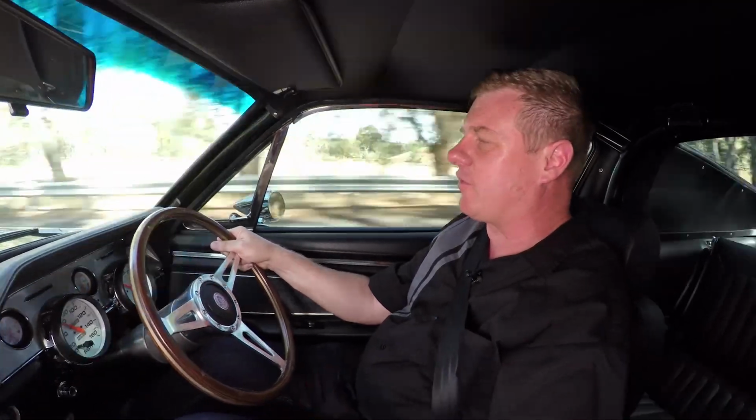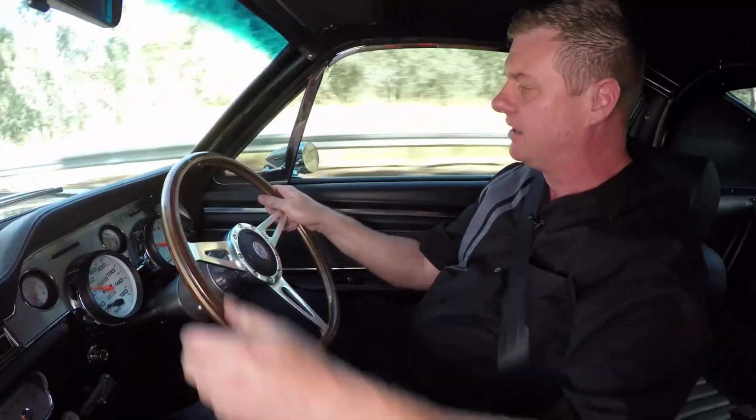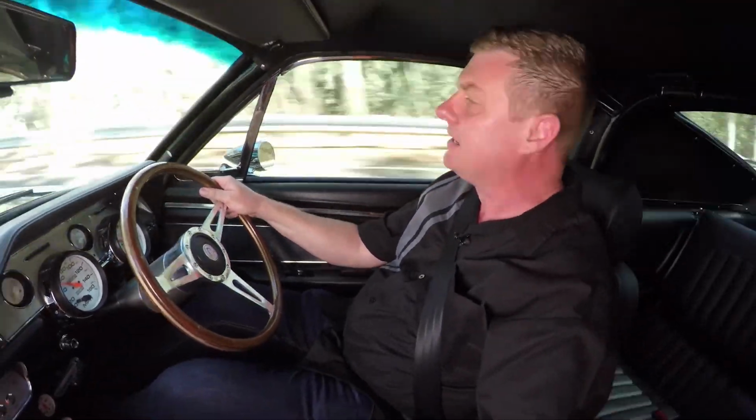The torque the thing makes from low RPM, 2,500. You just stand on the gas, the thing just pulls and sits you back in the seat. Rev the thing up to around 6,000 to 6,600 RPM and man, is it moving at warp speed. And that's exactly what I'm looking for, baby.